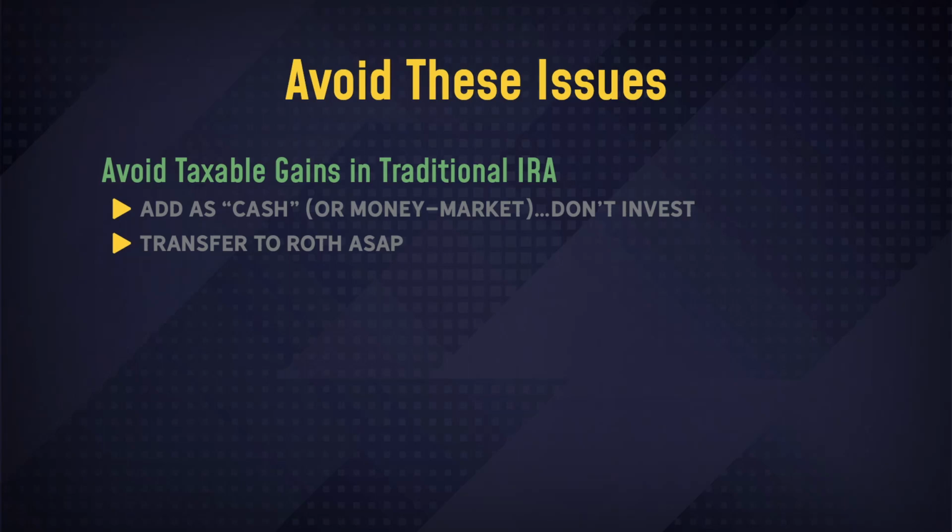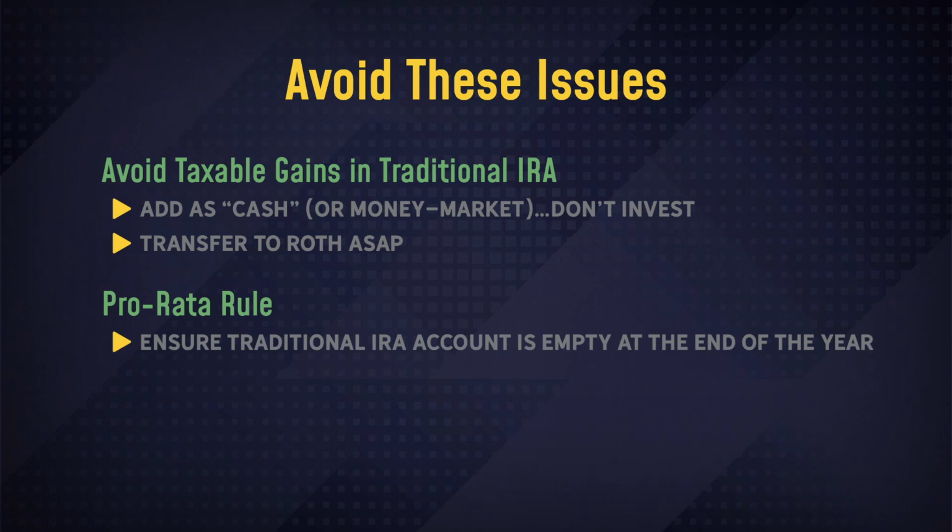Back to our list, the second trap to look out for is the pro rata rule. The short version here is that you need to empty the traditional IRA of its contributions by the end of the year that you do the conversion. The simplest way to avoid this is, again, to follow the steps above and do everything ASAP.